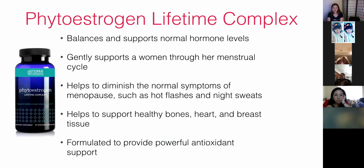So this here, doTERRA, has something called phytoestrogen. Phyto just means plant, and estrogen is estrogen. So plant estrogen, and it's a lifetime complex. And what it is, so thank you, Ben, it's just a bottle of herbs. Basically, this helps with balancing and supporting normal hormone levels. So like I said at the beginning, our body's constantly balancing. If you have way too much, it'll reduce it, helps it go down. And if you don't have enough, it'll bring it up. But because your body has certain phases of the month and time, it will play along with it.